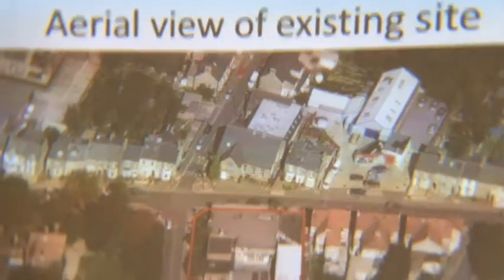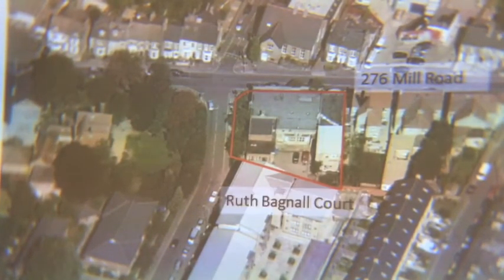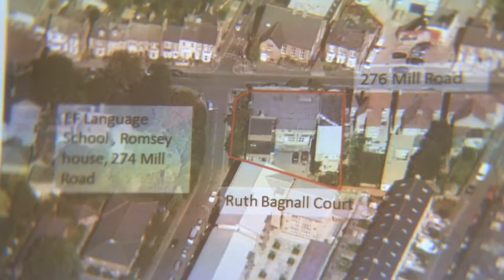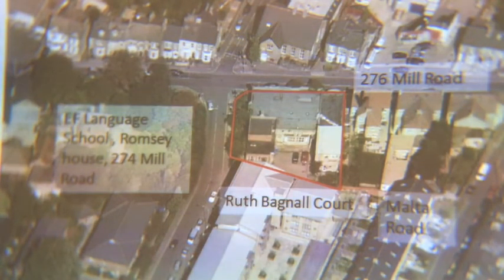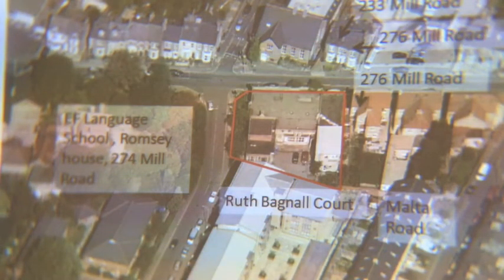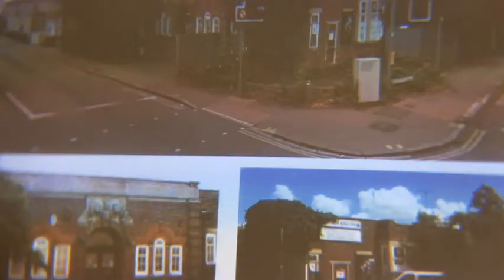This is an aerial view of the Romsey Labour Club. I will show you the surrounding neighbours. So, beside the site you'll see 276 Mill Road. Then to the rear you have Ruth Bagnall Court, the impact of which formed one of the previous reasons for refusal of this scheme. To that side you'll see the language school at Romsey House. Malta Road is a little further away from the site. Across the road there's 233 and 235 Mill Road, and then you'll have the Romsey Mill just directly across the road.